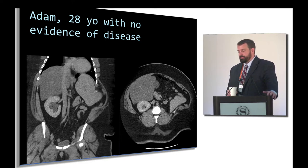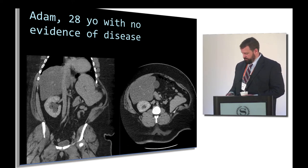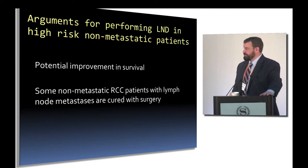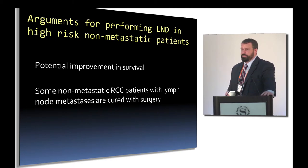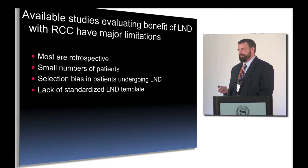And again, this is somebody that anyone who operates on patients with kidney cancer has seen. So, the arguments for performing a lymph node dissection in high-risk non-metastatic patients: potential improvement in survival, but there are also some non-metastatic patients that are cured with surgery. You'll see that it's a low rate, but it is some. We really have to acknowledge that most of these studies are retrospective, with small numbers of patients. There's definitely a selection bias in patients undergoing lymph node dissection, and a lack of a standardized surgery used by different surgeons.